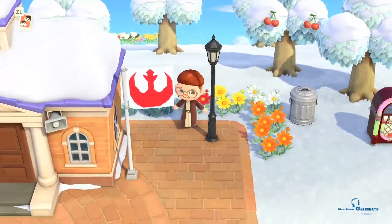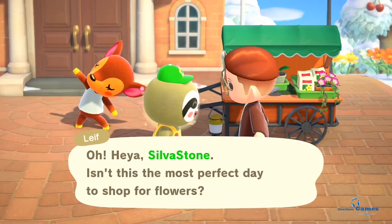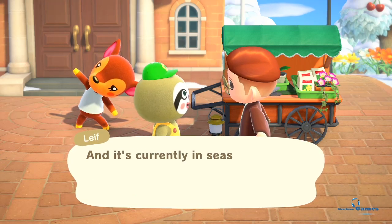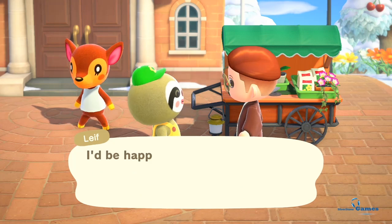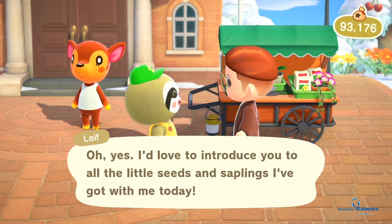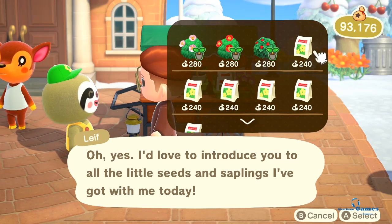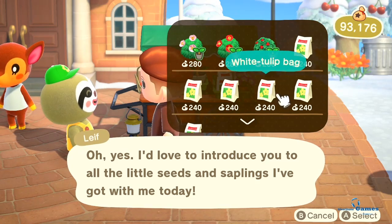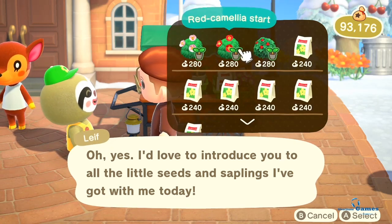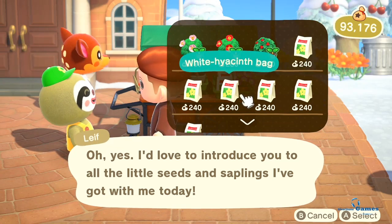Villagers that I haven't talked to today. Well, let's talk to him first. Because I'm selling the beloved camellia. It's currently in season, so you can enjoy magical blossoms, okay? Let's see, I'm here to shop. This is pink camellia, red camellia, holly, red. I'm looking for roses. Got any roses today? You got no roses. Man. I need lots of roses and you got nothing here.